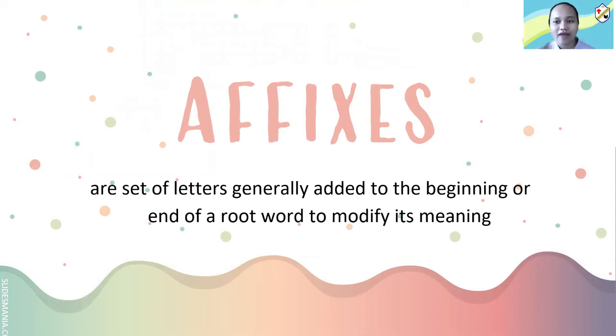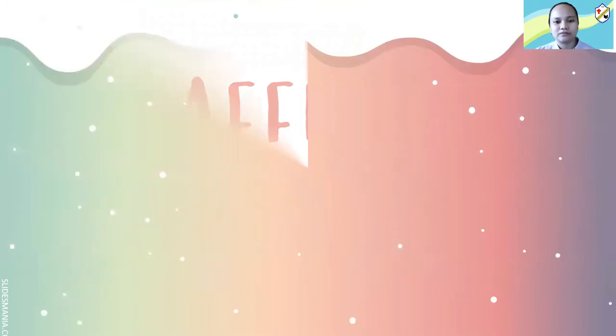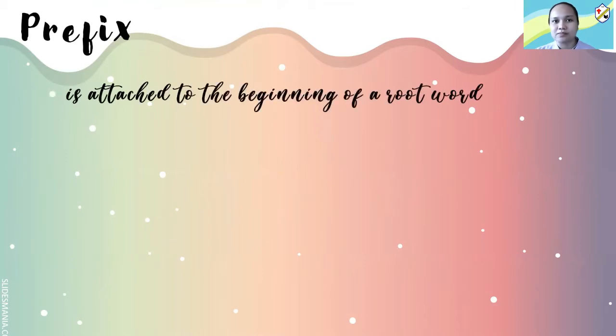There are two kinds of affixes. First one is we have prefix. So when we say prefix, these are letters that are attached to the beginning of a root word. We have here some examples. First example is we have in, or ill. These prefix means not or opposite of.